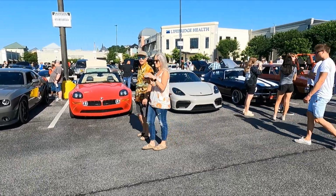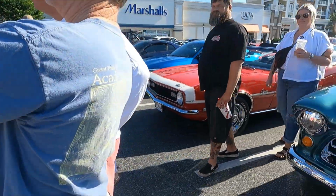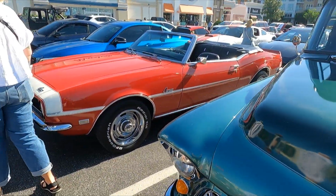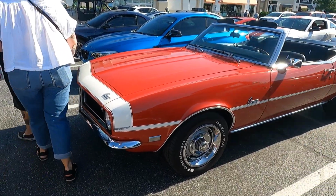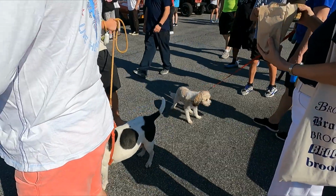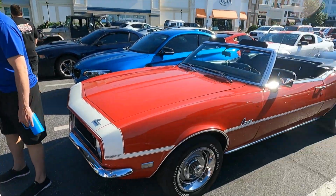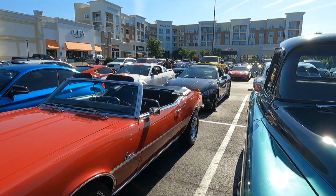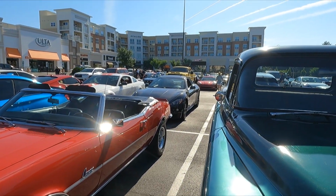Got an older BMW. We've got a 67 or 68 convertible Camaro. We've got some dogs that see food in my wife's hand, and they are very, very interested in that. Hoping that she stumbles and drops it. All right, guys, another beautiful car over there.